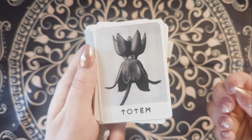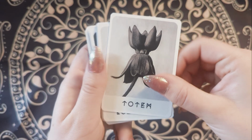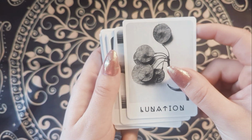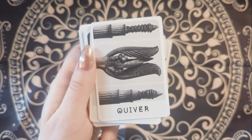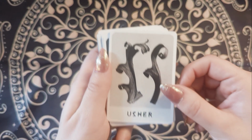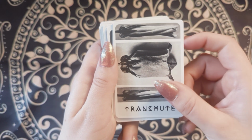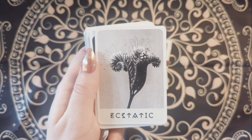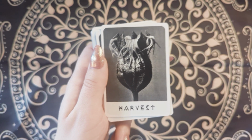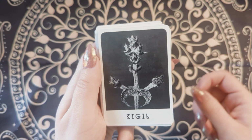I love the keywords. Some of them are really interesting, like totem, lunation. They're definitely words that you don't typically see, and I absolutely love. Quiver is another really interesting one. Most of these would be ones that I would probably want to look in the guidebook for, but I don't have a problem with that. So yeah, I love this beautiful, beautiful photography. I love these really interesting keywords, and I love the kind of witchy font that they chose. So it's a really beautiful deck.